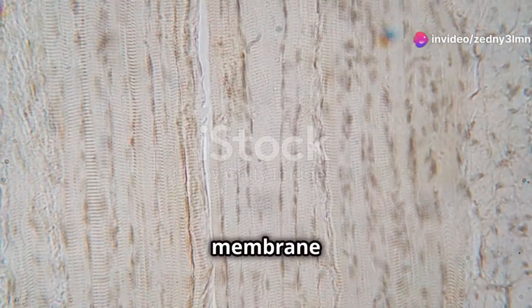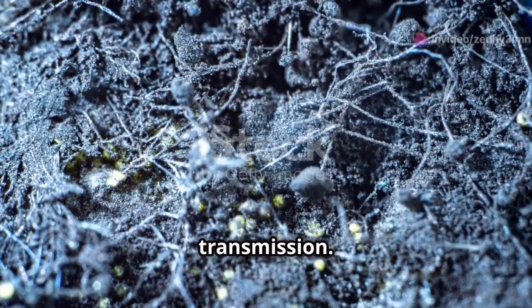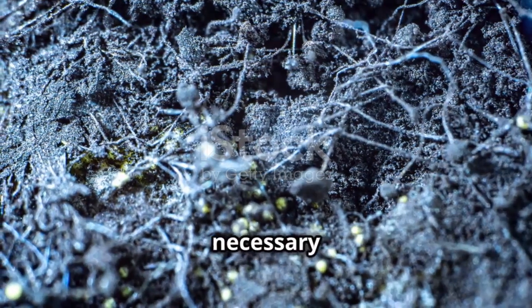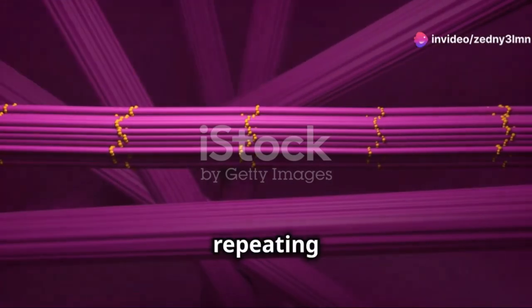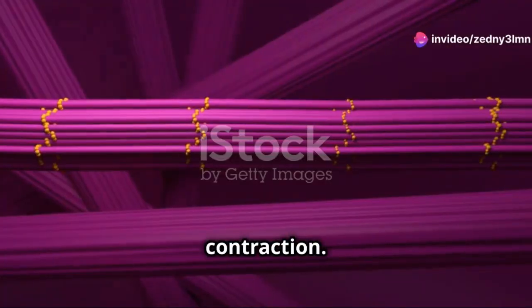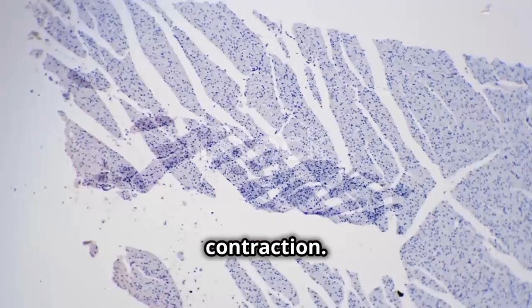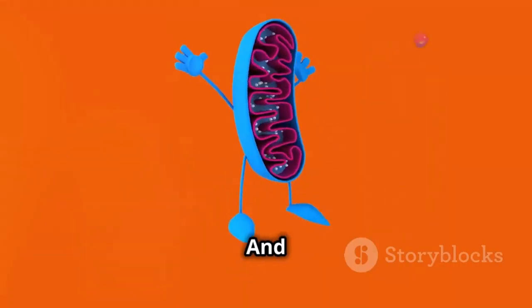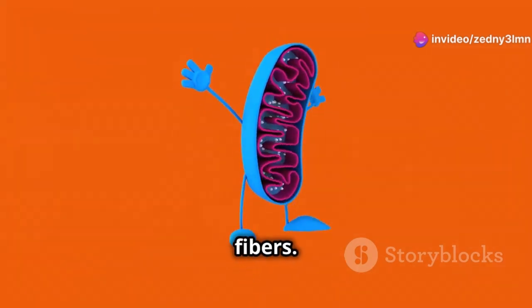The sarcolemma is the plasma membrane that encloses the cell and plays a crucial role in impulse transmission. The sarcoplasm is the cytoplasm containing organelles, enzymes, and molecules necessary for muscle function. Myofibrils are rod-like structures composed of repeating units called sarcomeres, the functional units of contraction. The sarcoplasmic reticulum stores and releases calcium ions essential for muscle contraction. T-tubules help propagate action potentials deep into the muscle fiber. And mitochondria produce ATP, reflecting the high energy demand of muscle fibers.